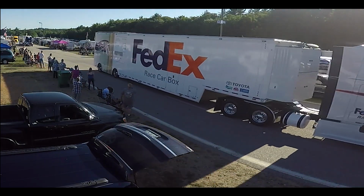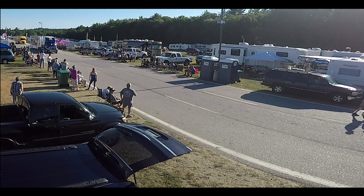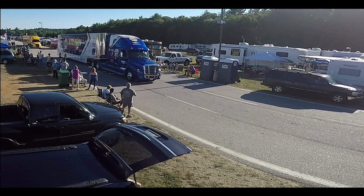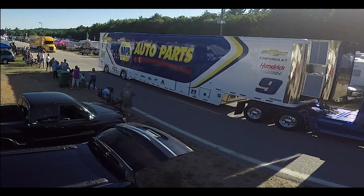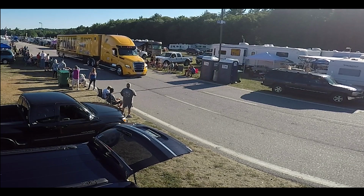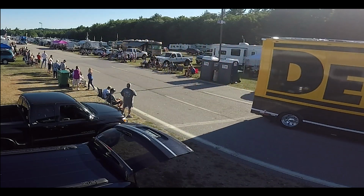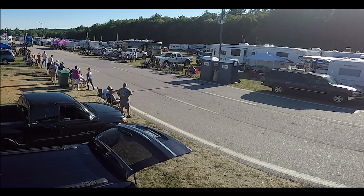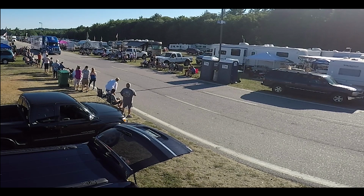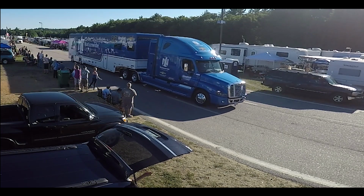Next up, number 11, FedEx of Denny Hamlin. Next up, number 9, Napa Auto Parts Chevrolet of Chase Elliott. Behind them is the number 20 DeWalt Toyota of Erik Jones. Coming in behind them, the number 88 Nationwide Chevrolet of Mr. Alex Bowman. Hold on, there he is. Alex Bowman has arrived at the Magic Mile.